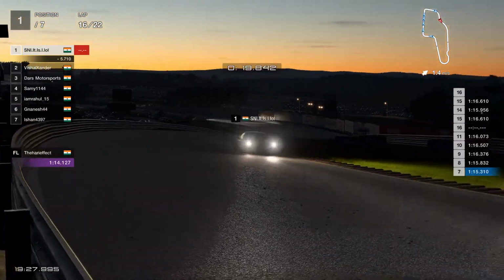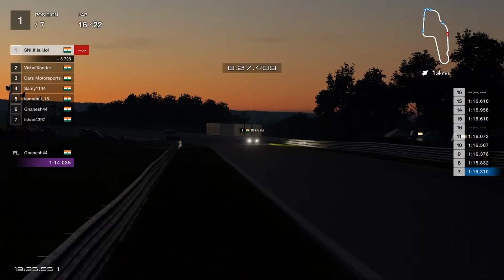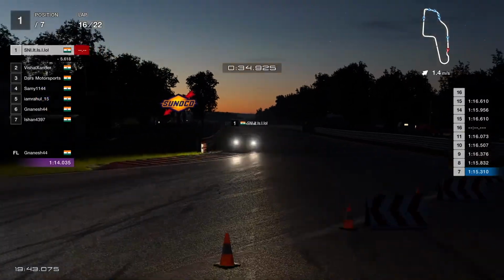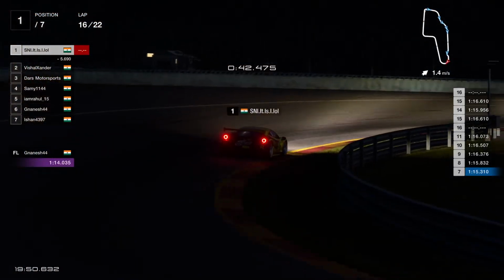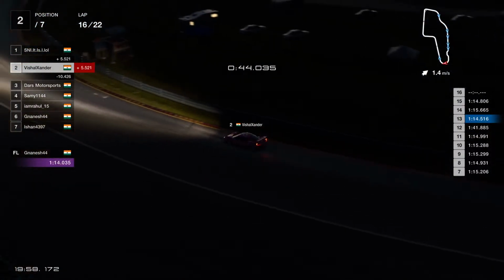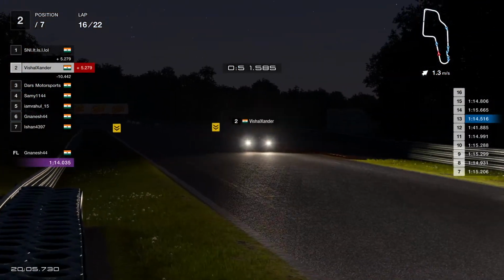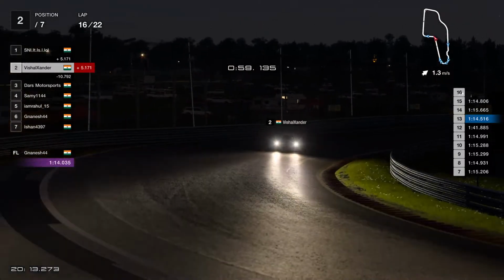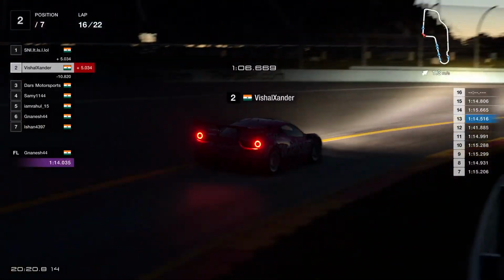So as we see, the gap has come down by 1.8 seconds in the span of 1 lap. So we should expect Vishal overtaking Pianshu by lap 19 or 20, I believe. Yep, so I'm back. The gap between the leader and P2 is still reducing by almost 2 seconds a lap, slightly less than that.